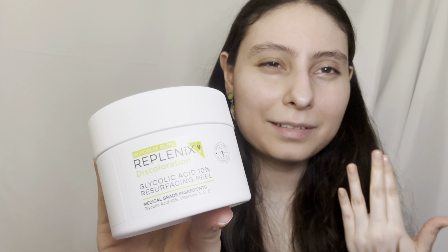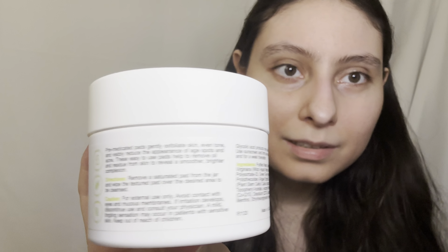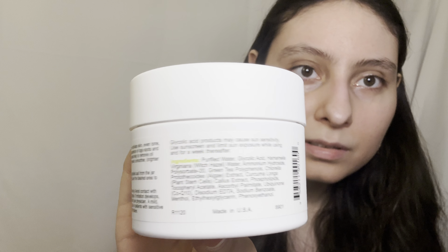So the next thing that they sent me is what I feel like I already received before. I don't know if I'm tripping out. This is Discoloration glycolic acid, 10% resurfacing peel. I feel like I already have these pads. I'm not sure, but I think I'm gonna give this away too because I think I already have it. I don't need it. But this is how it looks. The ingredients. So their whole line is cruelty free. This is the Discoloration line. So if you have those skin issues, you might like this line.